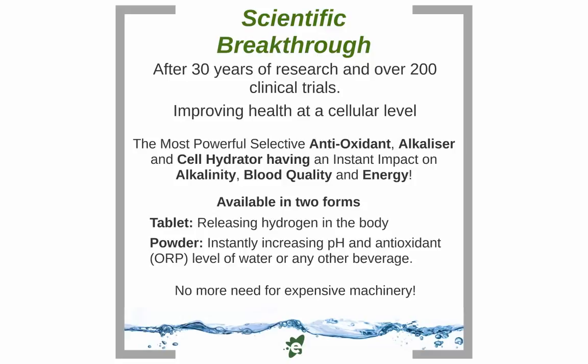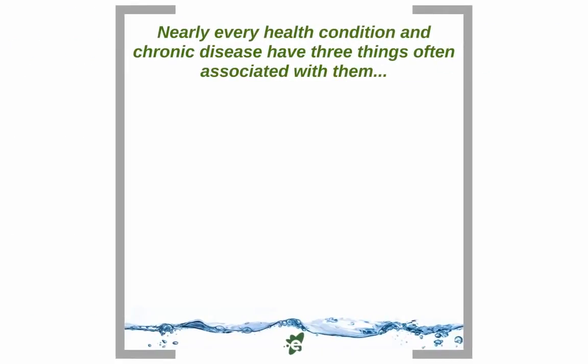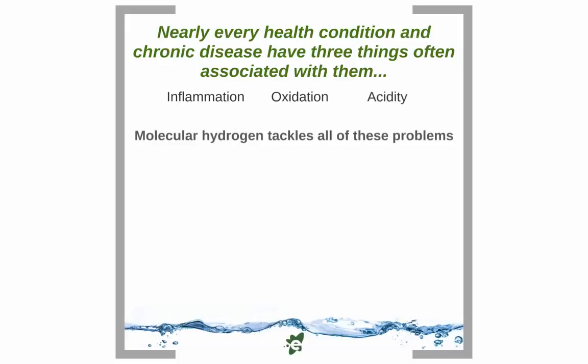Now, as I touched on in the last slide, research has shown that nearly every health condition and chronic disease have three things often associated with it: inflammation, oxidation and acidity. And science has been looking at a way of tackling these three issues for quite some time now. Well, molecular hydrogen tackles all of these problems. It acts as a super antioxidant, a super anti-inflammatory and a neutralizer of excess acids.